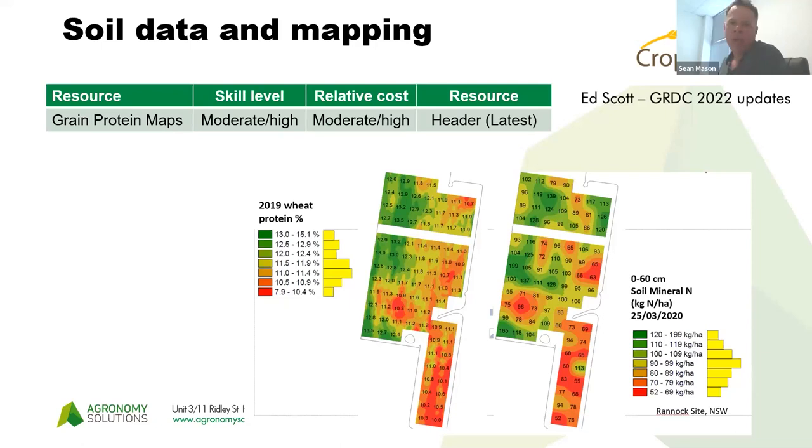Again, we've got quite high patches of protein and large residual nitrogen. So there's a soil dynamic there that's holding our nitrogen in. We're not getting the removal potentially off. So really neat stuff to match our soil sampling with grain protein.